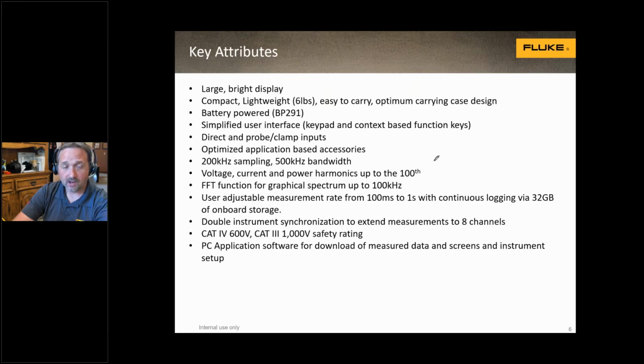So we can log data also. You can set it up to log, and it could log as fast as 100 milliseconds to 1 second. You can set up continuous logging, and the meter itself has 32 gigs of internal memory. So you can log for quite a few days if you wanted to.